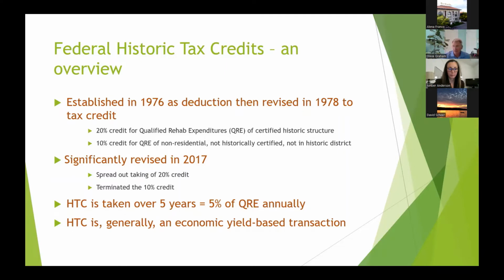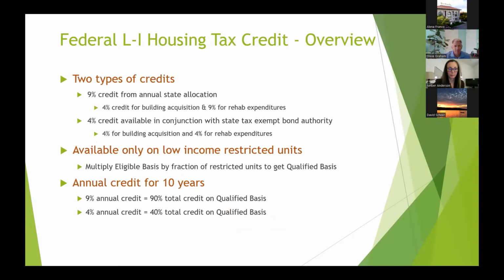That changes a bit when you move it into the low-income housing tax credit arena. So a little overview of the low-income housing tax credit. There are two types of credits. There's a 9% credit taken from an annual state allocation, and it's a competitive process.